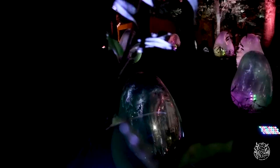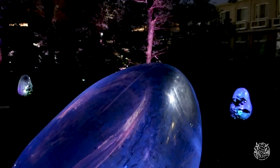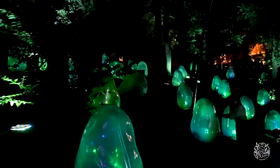It is really magical. It feels like you're in a fairy tale. The colors of the acorns will change when you shake them slightly, and also the music will come out from the background.